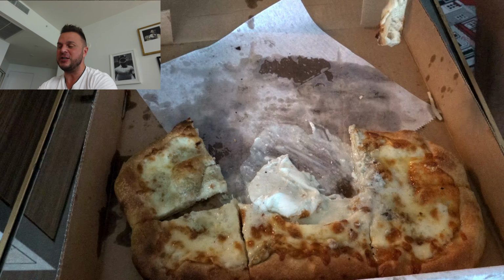I'm gonna take the best two and stack them together. So I'm gonna take one of these pepperonis, one of the margaritas, the two best, I'm gonna stack them. Okay? Let's see what this does.